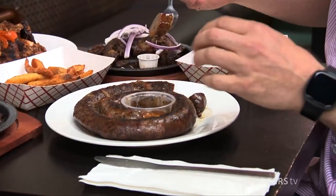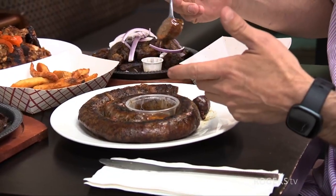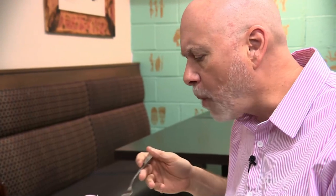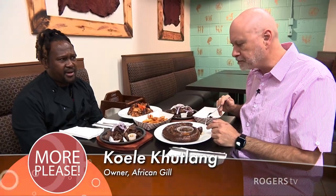And this is served, if I'm on the street, how's that? Yeah, it'll be served like this. They'll serve it with pap, which is like a cornmeal. We can eat it with bread. You can eat it with any starch, rice, whatever. It's so good.